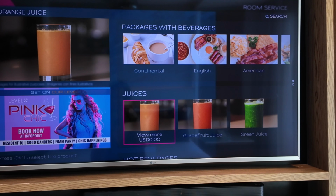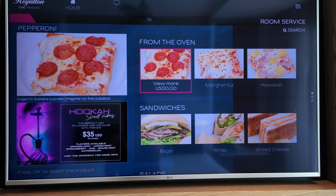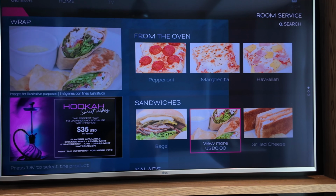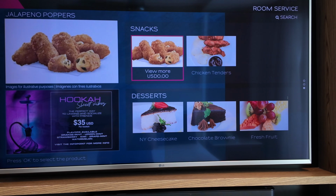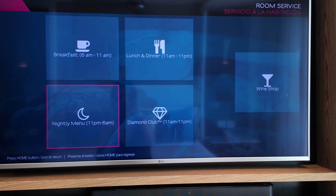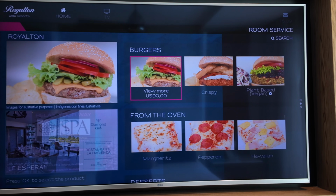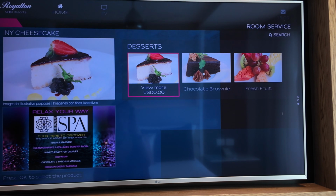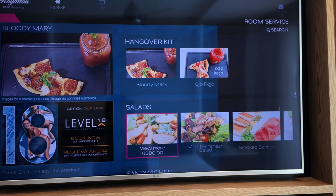For the breakfast, they do have a decent option, English and continental breakfast. For lunch, dinner, and supper, it's just pizza, sandwich, and salad. That's pretty much it. Anyway, most likely you'll be spending your time at the pool during the day, and at nighttime you'll be going to their all-inclusive restaurant, so you may not be ordering much here. It's just breakfast, I think.